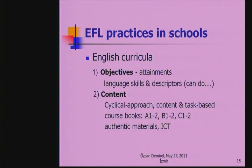In our objectives and attainments, while stating them, we use the language skills, listening, speaking, and reading, and we never talk about the grammar points, but maybe we can add some points. We use descriptors or can-do statements. They are all can-do statements, like "I can do this." So we changed all the programs like that.